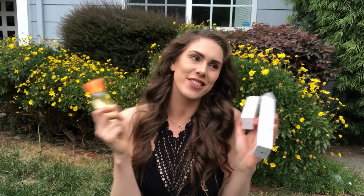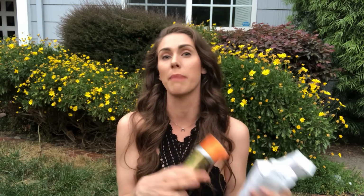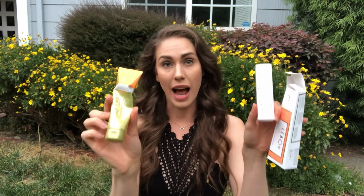The microbeads are usually hidden under the name polyethylene. Polyethylene, yes. And I didn't realize that in just a regular tube of toothpaste, there could be so many other things, including microbeads. This is an alternative that I like. This one is called Lebon or Lebon.